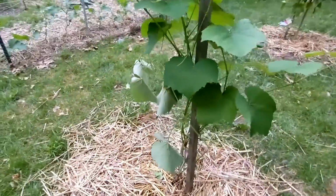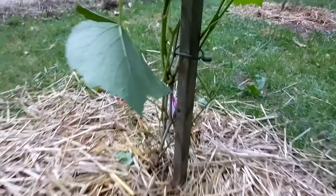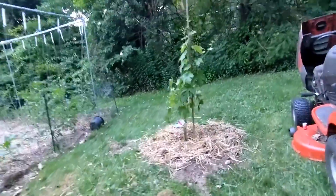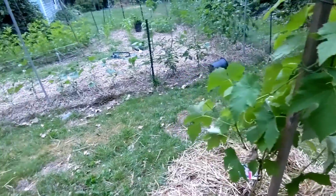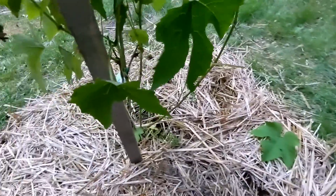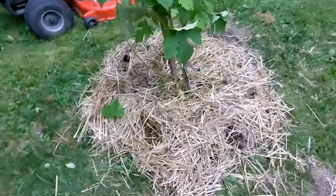So I had something chomping off in the bottom of my grapes. Did you notice all these are literally chopped off? So I think it's a mole, something like that. See, look at all these holes. So something's been digging in there.